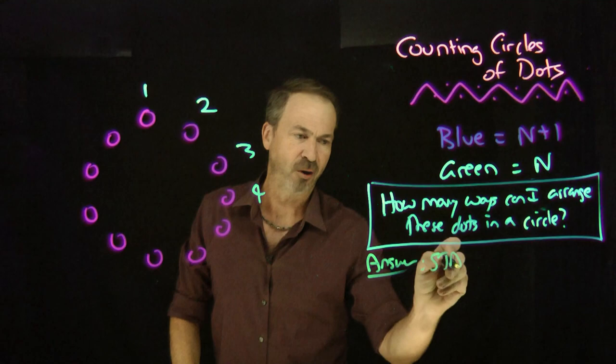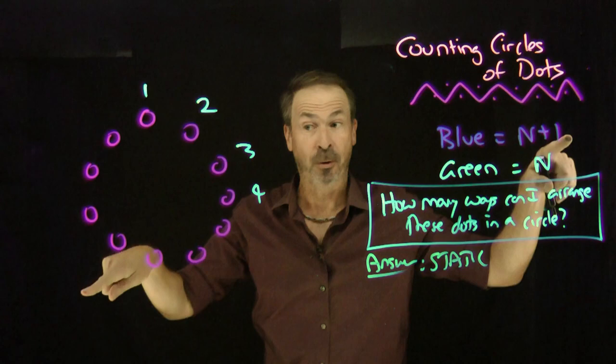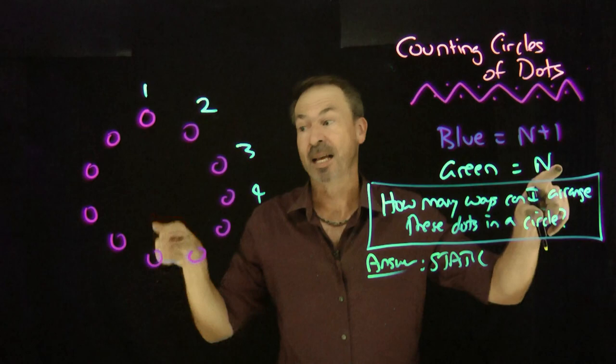In which case, my task is simply this. Out of these 2n plus 1 positions, I am assigning n plus 1 to be color blue, that is, putting a blue dot in those positions, and assigning n of these positions to be green. That's where I'll put the green dots. So it's a labeling problem.